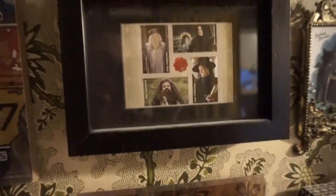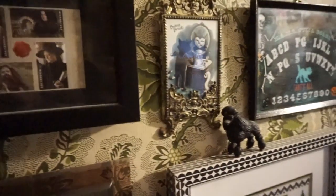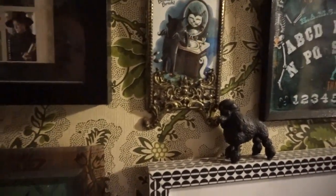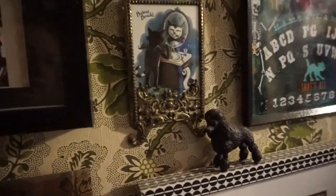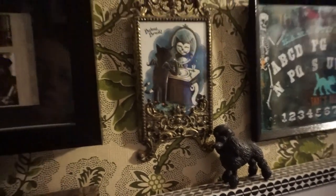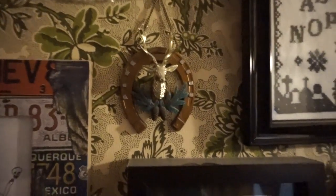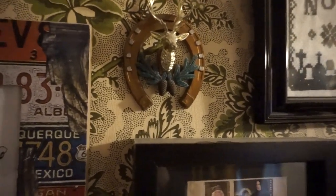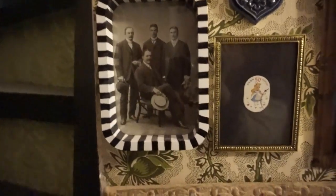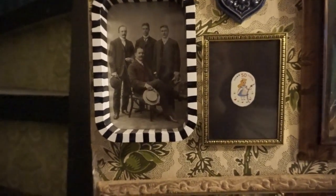And some Harry Potter stamps from the US. And an ACO I bought years and years ago at Etsy. With a very fancy frame. And another one of those deers. Super kitsch, super fabulous. And another painted frame. This one with some severe looking men.